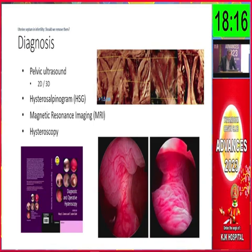We can diagnose a septum in a number of ways, but most of us will diagnose them with a combination of ultrasound scan and hysteroscopy. But you can use MRI and hysterosalpingogram. And increasingly now we're using 3D imaging on ultrasound to better look at the shape of these congenital anomalies.